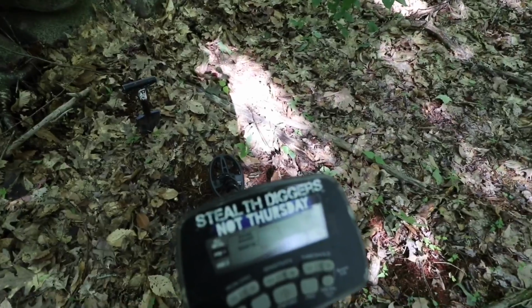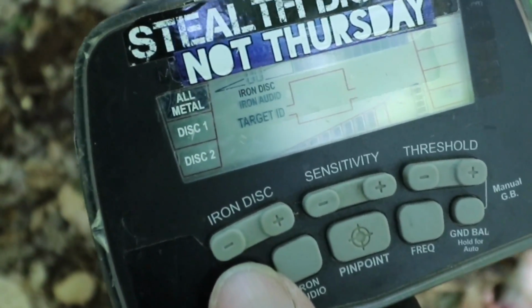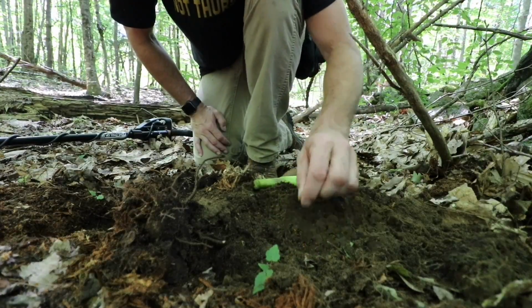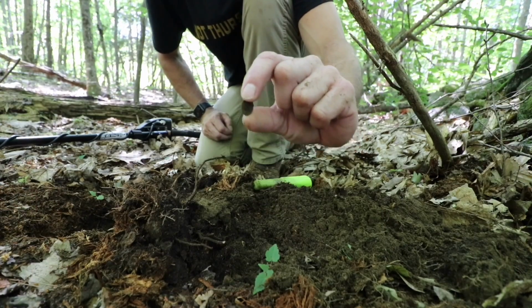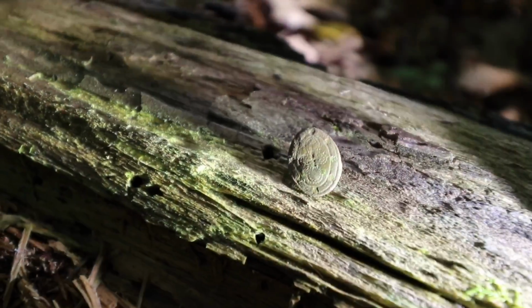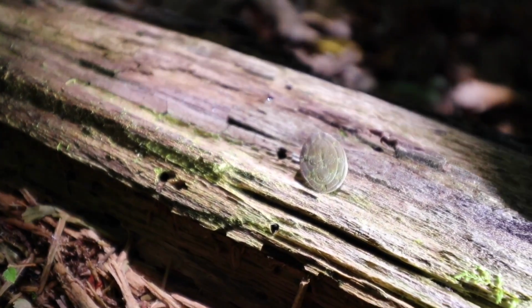Alright, pretty much where I started filming, right over here, in regular disc 1 mode, barely catching anything. Going to all metal mode, it's getting up to about 60, so there's something deep there. Oh, beautiful cufflink. Now see how small that is? And I found that. I was originally in all metal mode. I just showed you guys basically in reverse, but I was in all metal mode when I heard that signal. Just brushed it off and it's gorgeous. Look at that. Well, that made it worth coming back completely.